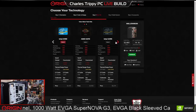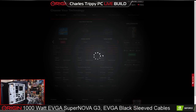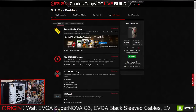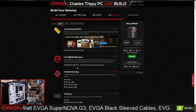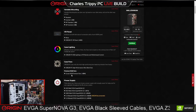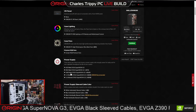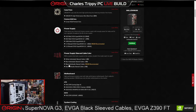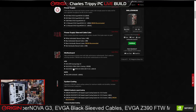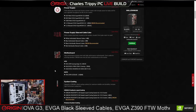Moving on. This is a Z390 build. So far, so good. We're looking good, chat. We've got the RGB Millennium standard. We've got the RGB lighting, the RGB premium fans. We got the 1000 watt EVGA power supply. Beautiful. We got some black individually sleeved cables. We don't have that motherboard here, but it is very similar in price to the Maximus Hero. So we'll go with that one.